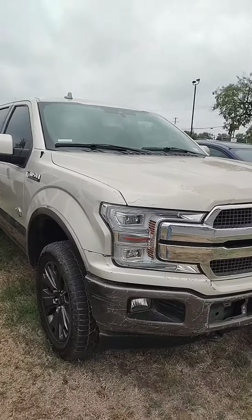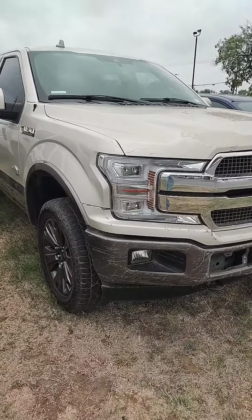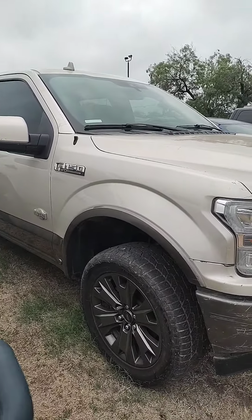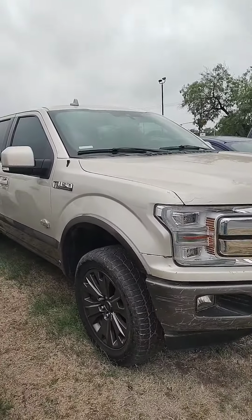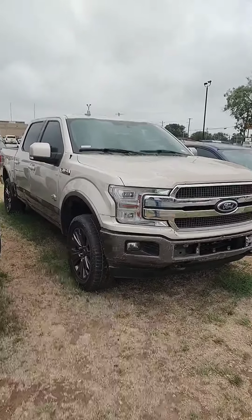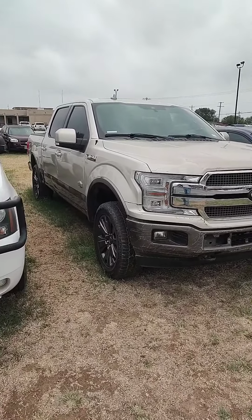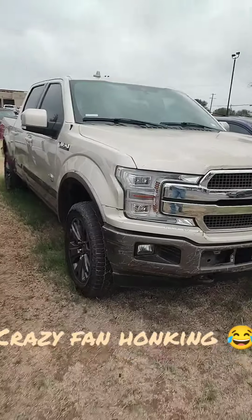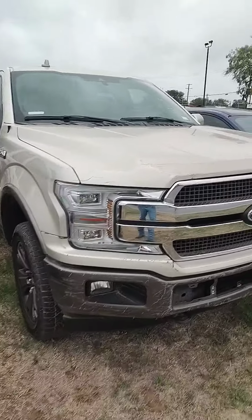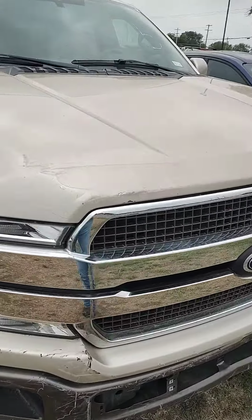But here's how I think they came about this truck. I think somebody took this truck and stole it. This is just my opinion. This is just my thoughts. It could be completely wrong, completely off, and could be just something completely different. But let me show you some details about this truck and why I think what happened to it.